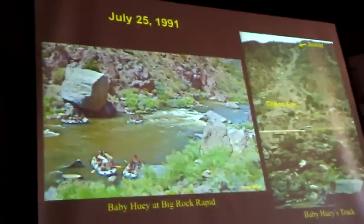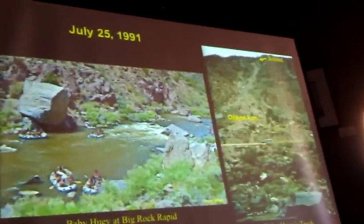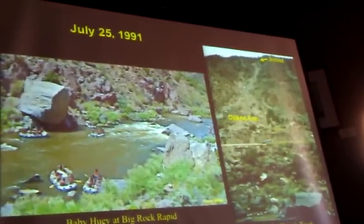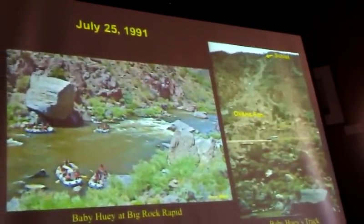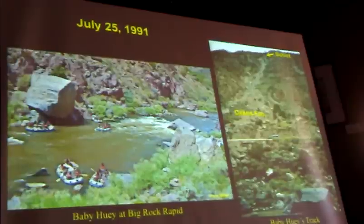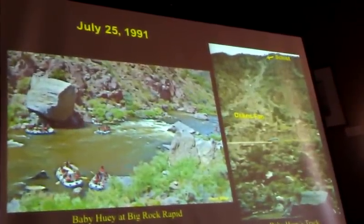Now here's a view back up the cliffs, and you can see the path of Baby Huey. When I saw it, I knew immediately where this rock had come from because I've mapped all of these rocks. It's a distinctive garnet staurolite schist, and I knew it came from up here.